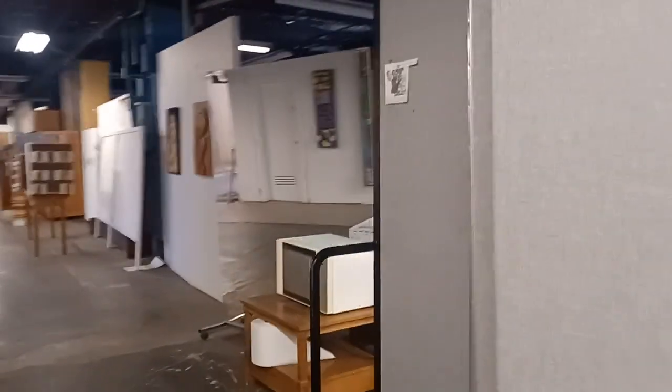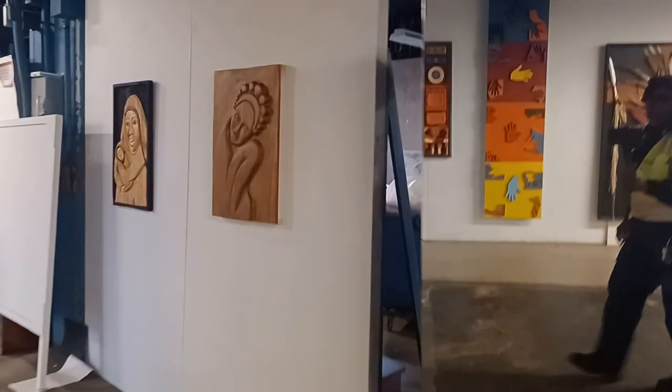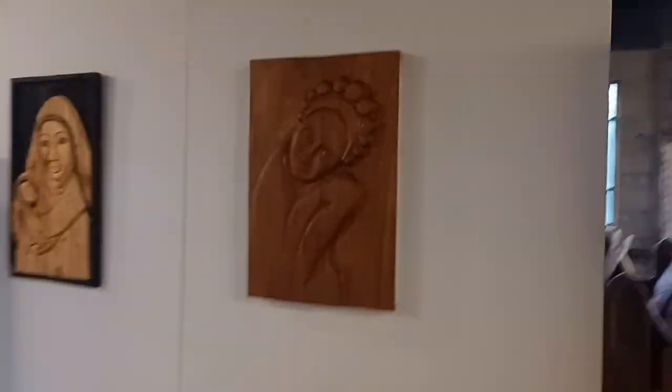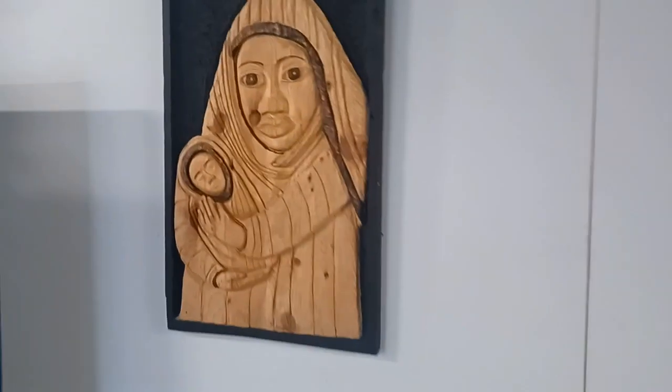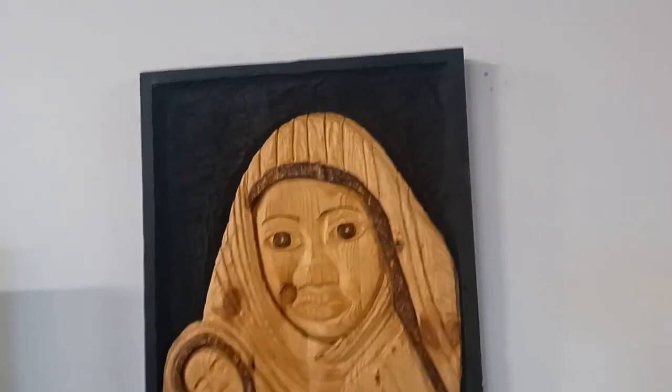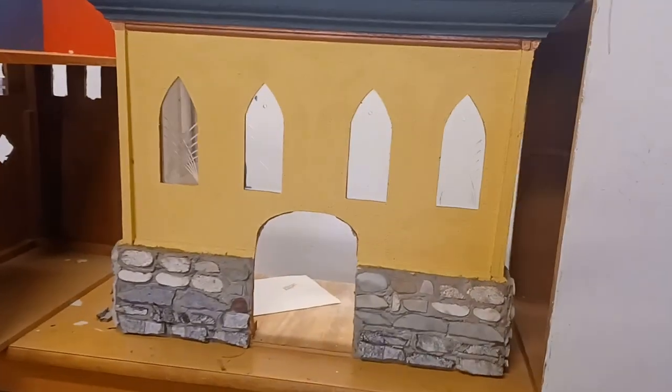I'll take a quick walk. I'm not going to go over there because those areas are blocked off, but we'll stay to the main wall. Very interesting. I happened to stumble by this place a couple of weeks ago. I was curious what was in the building, so I inquired, and the gentleman was nice enough to let me in and take a look at what's going on inside.